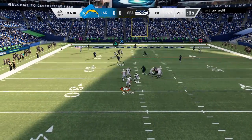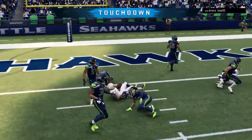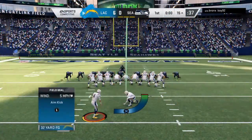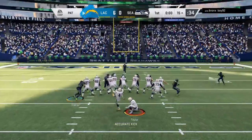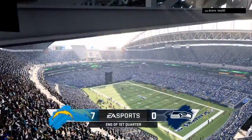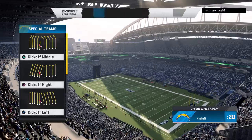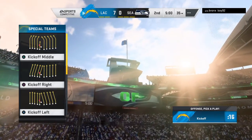Rivers on 1st down. And he takes it in for a Charger touchdown. From 21 yards away. And they are able to strike first here on their opening drive. Extra point by Badgley, up and good. After one, 7-0 on EA Sports. Charger football to start quarter number 2, as we'll see one following the score on the final play before break.